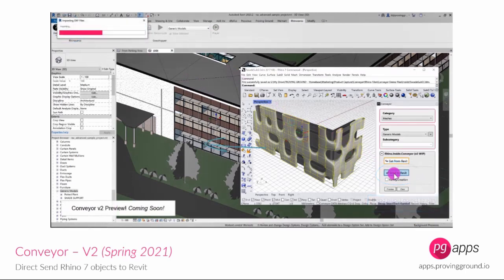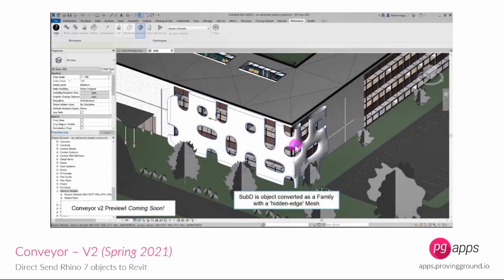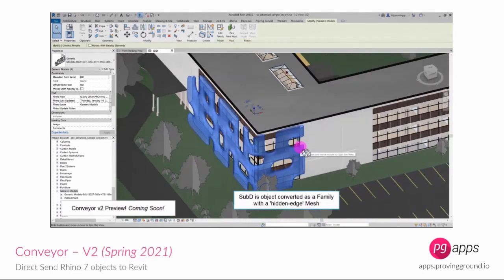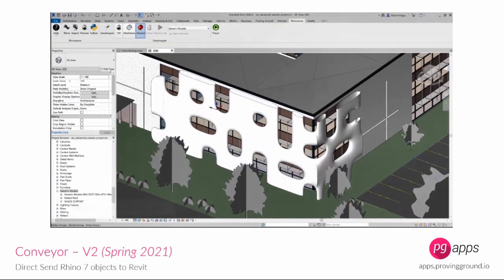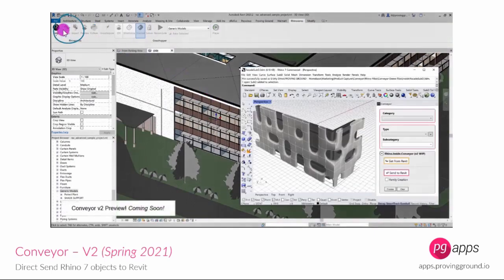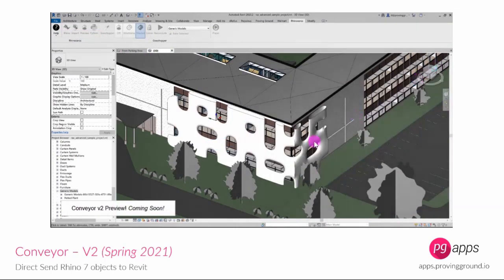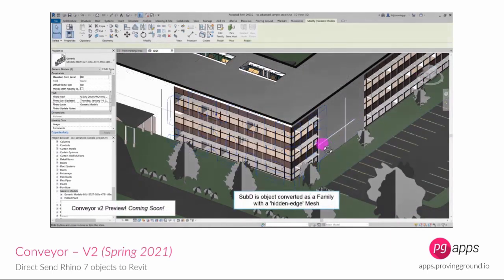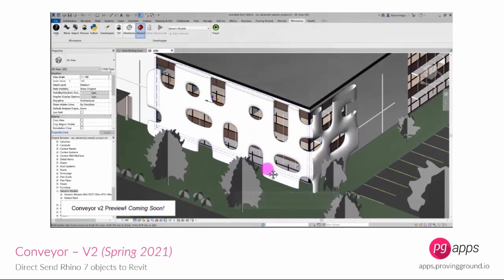And here it's, again, leveraging that framework and cutting past the spaghetti, providing a user with the ability to say, hey, I want this object in Revit. This is a sub-D object, which is also pretty interesting. It's a new Rhino 7 object type, which here we're bringing in and using some of our novel mesh processing to produce a very clean hidden edge representation of the object that can be used in backgrounds of documentation and so on.